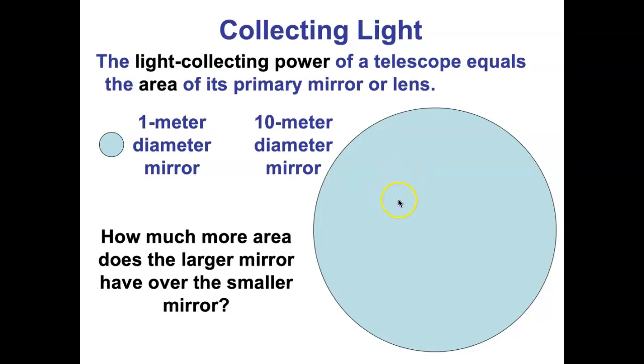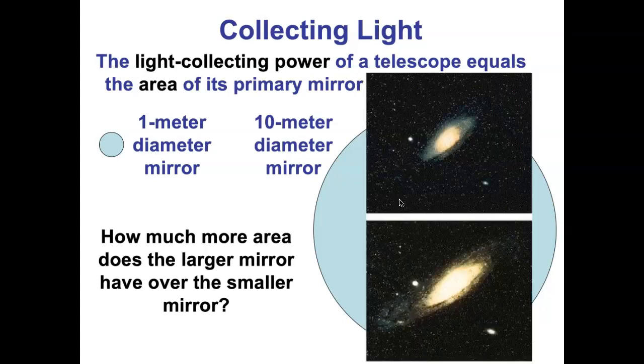All you've got to do is get a mirror 10 times larger, and you have 100 times more area to collect light with, which means you're going to be able to collect 100 times more light per second. And all of a sudden, everything in the sky looks 100 times brighter. And when you can do that, you can make faint things visible out to much greater distances. So having a larger diameter mirror makes everything look brighter.